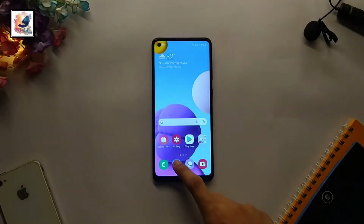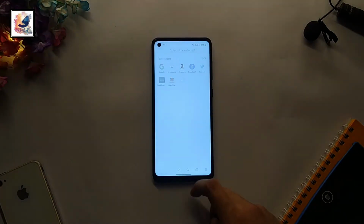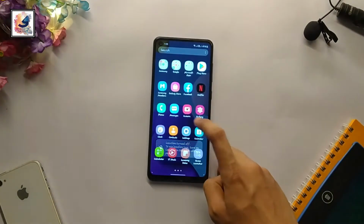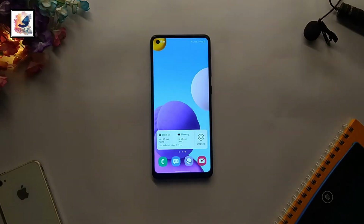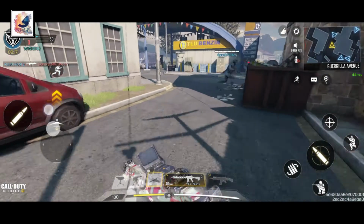The Galaxy A21s uses the Exynos 850 chipset, an octa-core CPU with 4x2.0 GHz, and a Mali-G52 GPU. It comes with 4GB RAM, and this is the 64GB ROM variant. Exynos 850 is almost like a Snapdragon 660, so you can play any type of game at medium graphics.